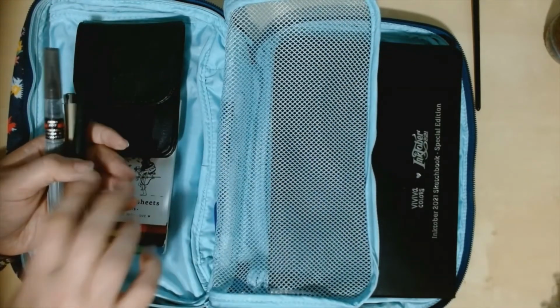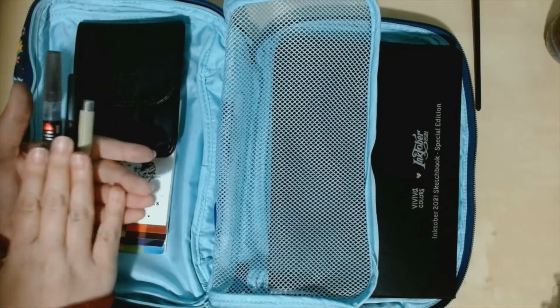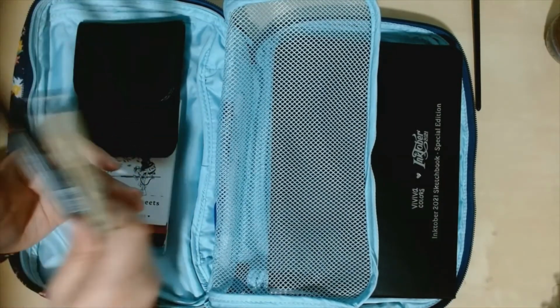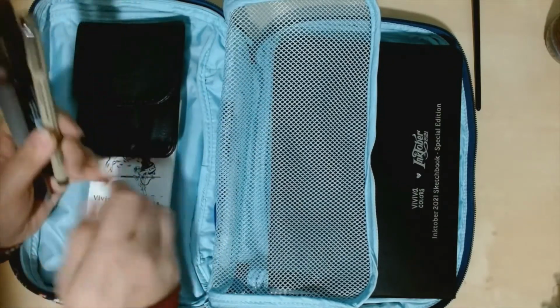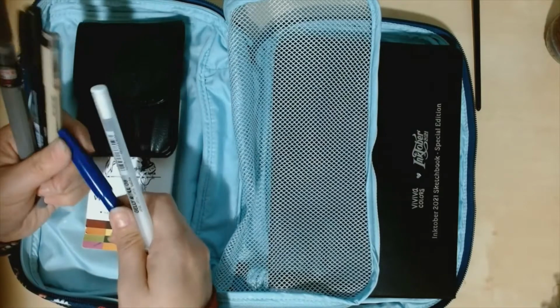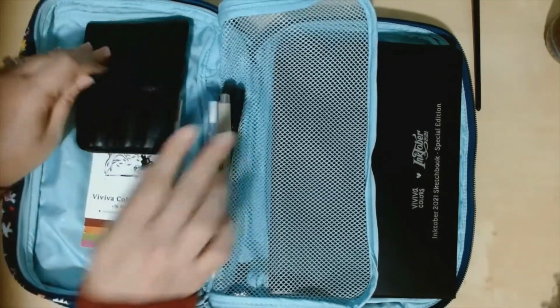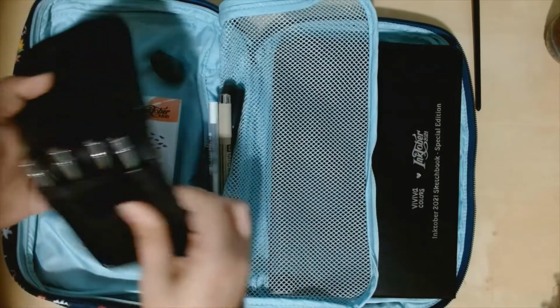So these are my three water non-soluble pens. We'll go over them with water and they will not move. And then this is just another one of those Pentel brush pens that I have in here. And then a Jellyroll. These are watercolor brushes. This is a great little travel set.